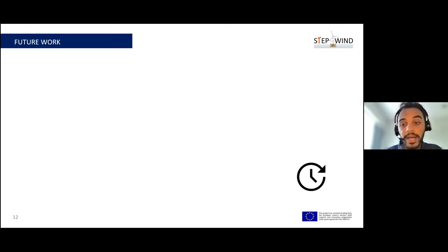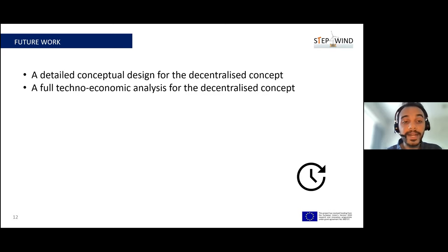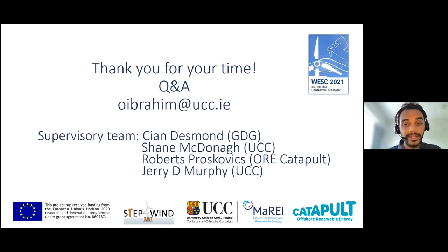For the future work of my PhD, I'm working at the moment on a detailed conceptual design for the decentralized concept. I picked the decentralized one to go further because it is really interesting and it has a lot of research questions. And then I would follow this up with a full techno-economic analysis on the decentralized concept, as well as having the energy policy vector as a final checkpoint of my PhD, because you can't really introduce green hydrogen without studying how you would implement it from a political perspective. So that was all from my side, and thank you for listening.